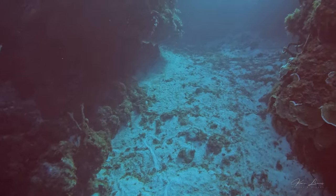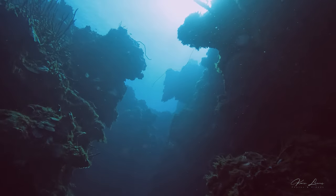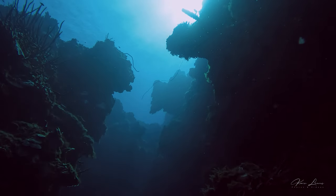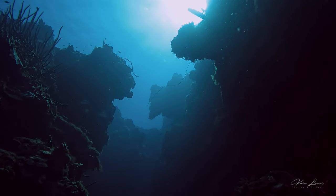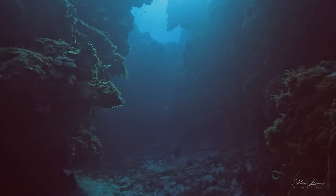These majestic coral structures rise from the ocean floor, reaching towards the sunlight filtering through the water above. As we venture closer, the sheer magnitude of the coral formations becomes apparent, creating an immersive experience for divers.